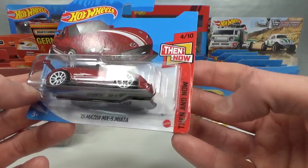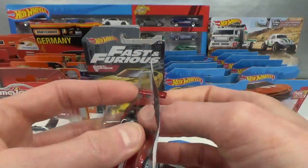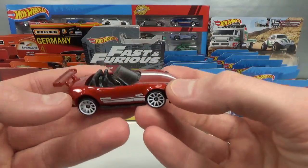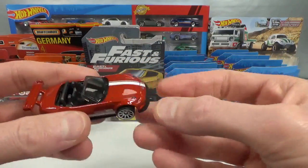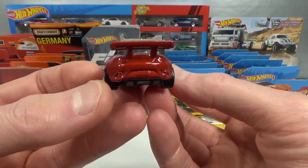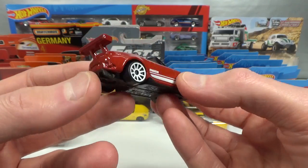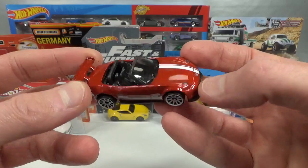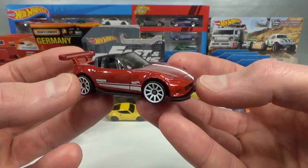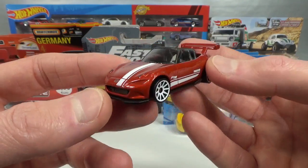2015 Mazda MX-5 Miata, also in that same series. Unfortunately, I have not found the Then version of this. Probably because it's a treasure hunt. It's one of the few cars I have not found yet, of the ones that have been released in Europe so far. Well, the ones I want of those, of course. Diffuser in the back, metal wing. It's a nice color. Metallic red, a little bit of a burnt orange tint to it.